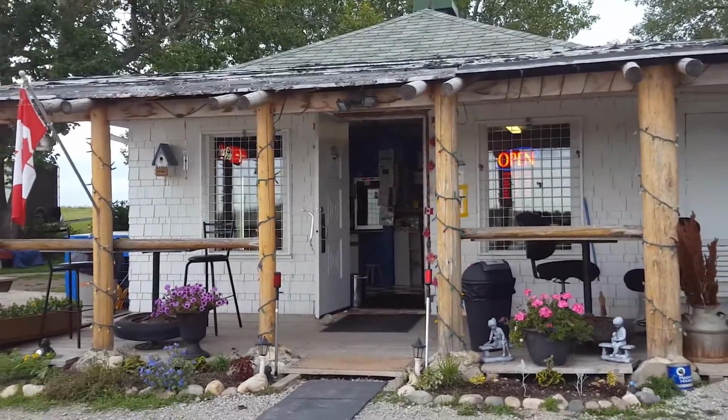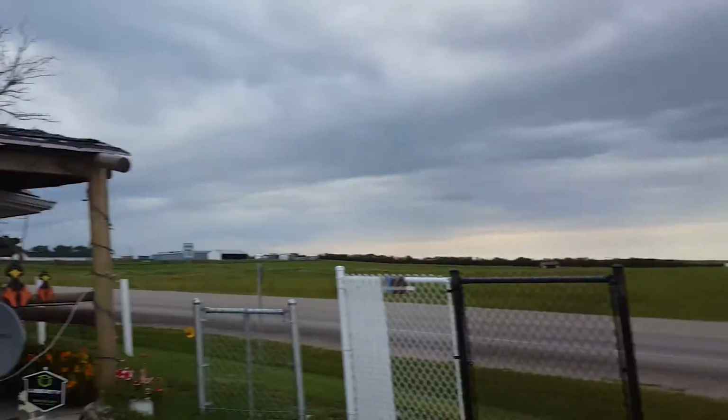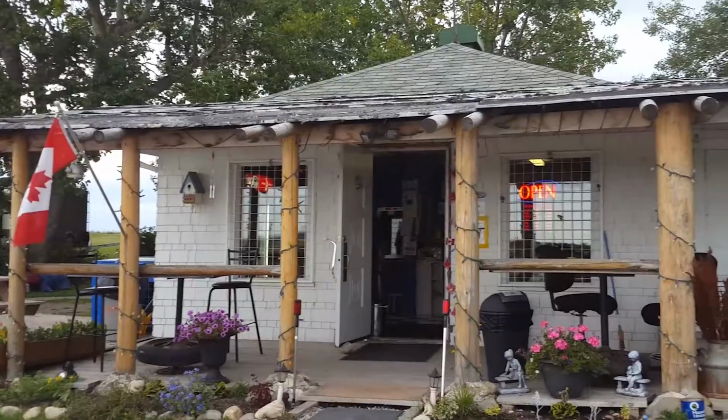I took my last shot and series of shots at this nice little corner store in the middle of nowhere. Asked the guy if I can get pictures of the inside, and he said, yeah, no problem. So I think I got some neat shots here.